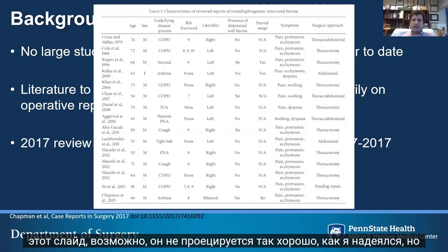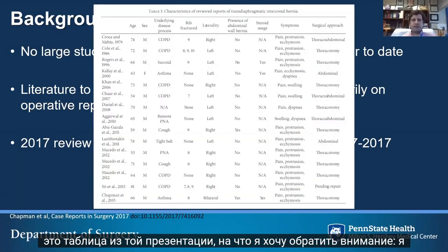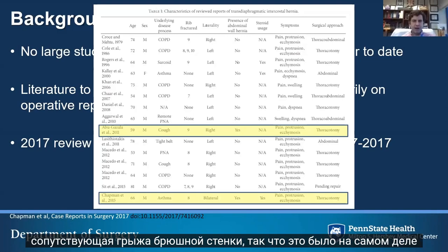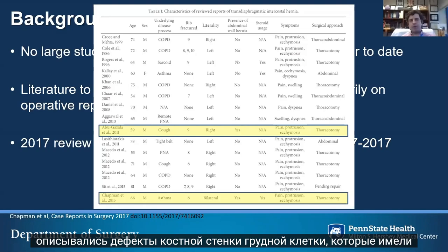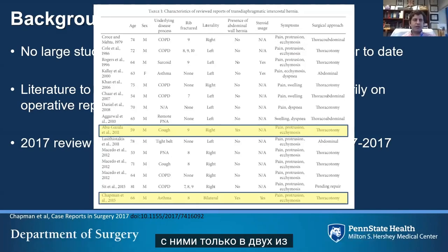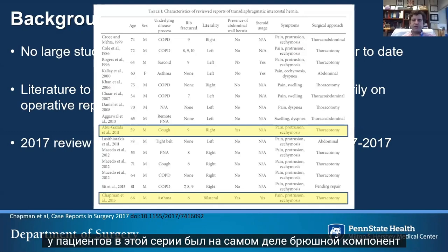This slide, maybe it doesn't project as well as I was hoping it would, but this is the table from that presentation. What I want to point out is I'll highlight these two here. These are two cases from within that series that actually describe the presence of a concomitant abdominal wall hernia. So what this report was actually describing were bony chest wall defects, which had abdominal content and or diaphragm injuries associated with them. Only in two of the patients in this series was there actually an abdominal component as well. So this series is really not thoraco-abdominal hernias, it's mostly chest wall hernias with abdominal content.